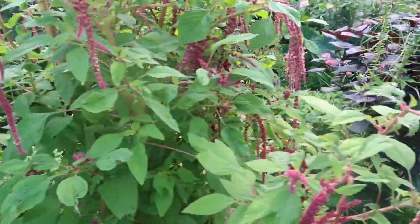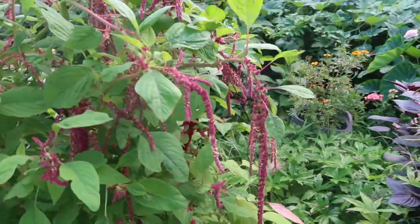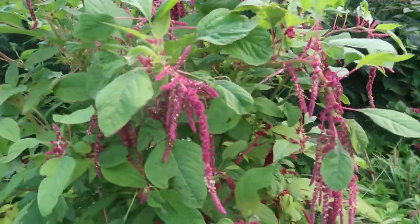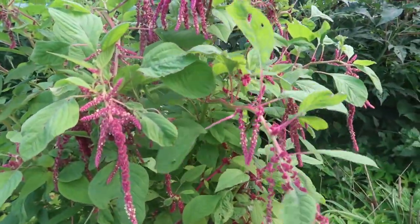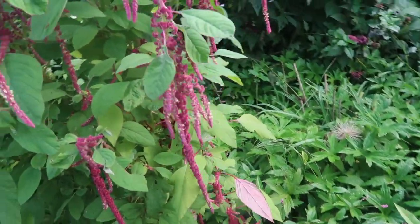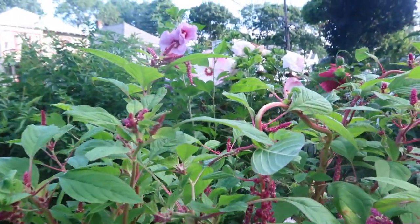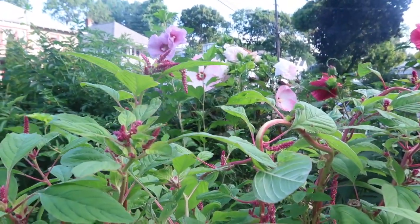Now this is amaranth, love lies bleeding, and so this is temporary, yeah, but it is definitely beautiful. Look at its trusses. But look at that. Oh, I love it.